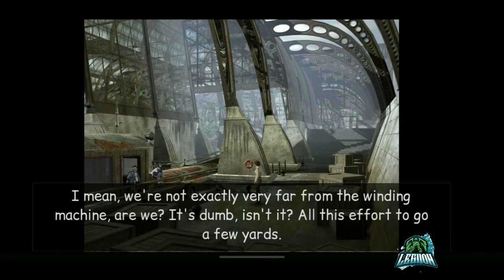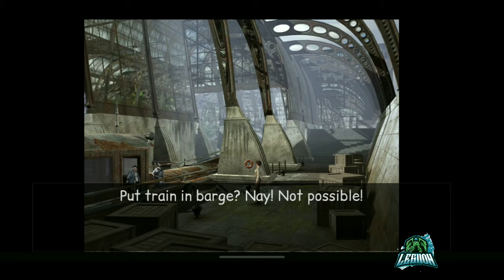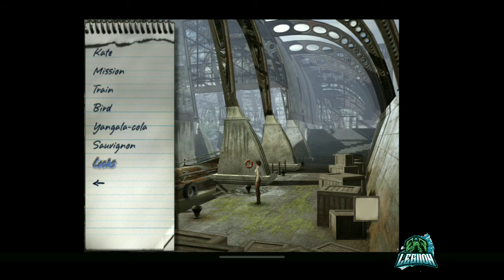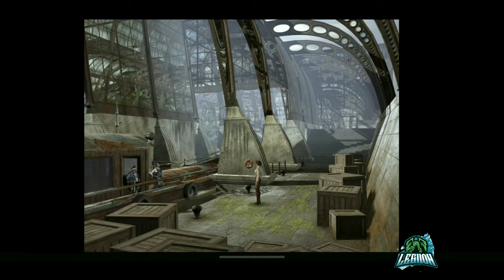I mean, we're not exactly very far from the winding machine, are we? It's dumb, isn't it, all this effort to go a few yards? Put train in barge? Nah, not possible. Right, I've got it. I know now how the locks work. So guide your boat into the lock, and I'll take care of the mechanism.